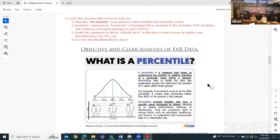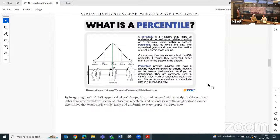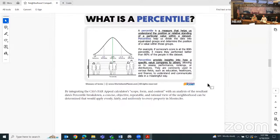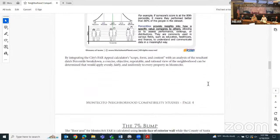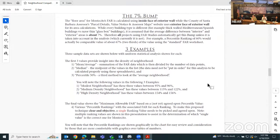And then I'm suggesting that we adopt a system where we use a percentile, whether or not the property is within a certain percentile, and it's approved if it is, and it's denied if it isn't. And then I talk about the 7% bump. The FAR that we use goes to the inside face of exterior wall. The County of Santa Barbara assessor's office, which almost everyone uses, is outside face of wall. So when you're comparing a larger building, it's my guess it's about a 7% bump, automatic. So I just describe that.